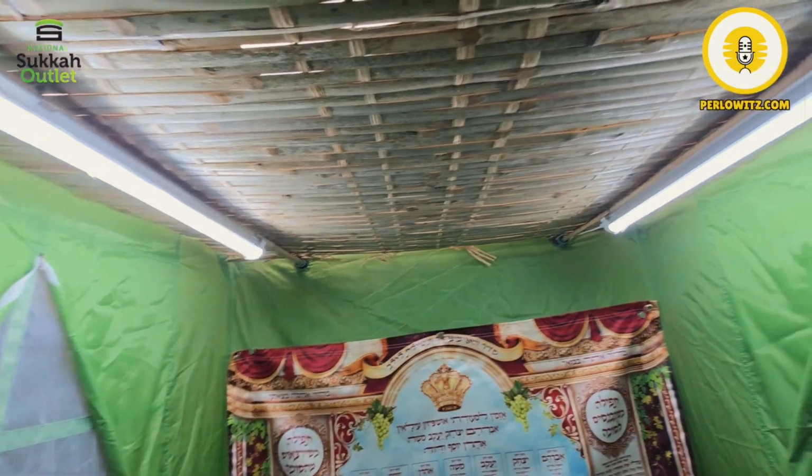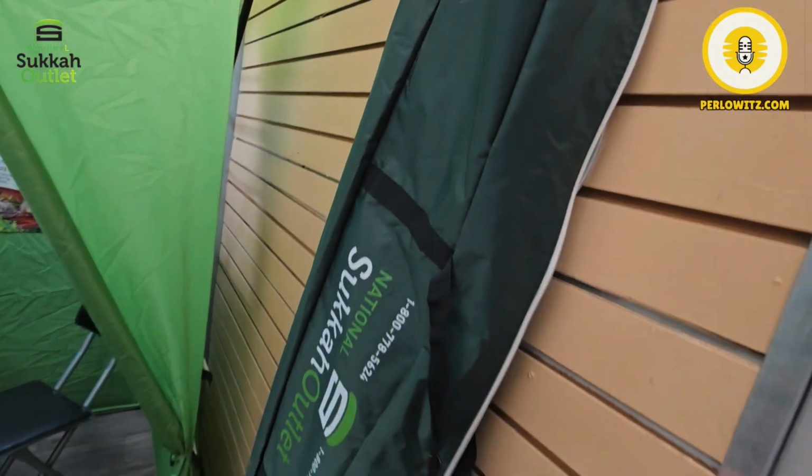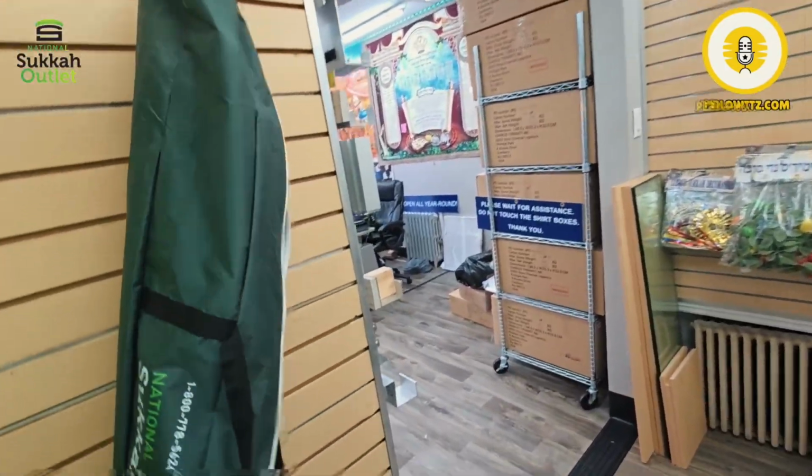It comes with a little schach with a little light, and you can take it wherever you are. It packs into this, with windows attached right in. This little bag has the whole sukkah in there with the schach. Beautiful. It offers a service of rental.